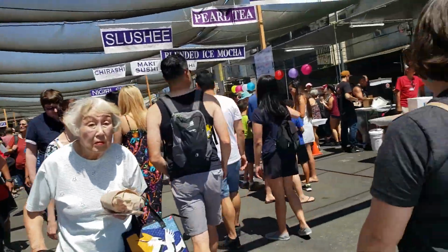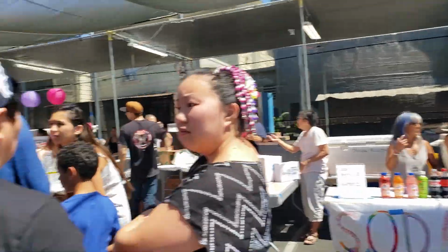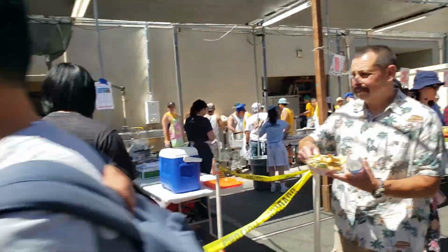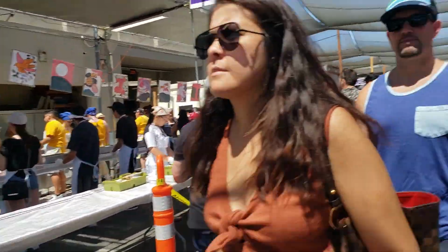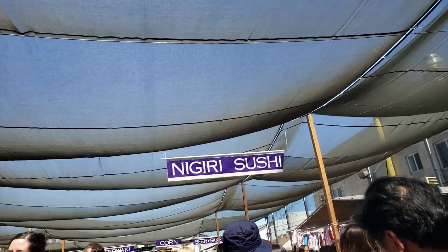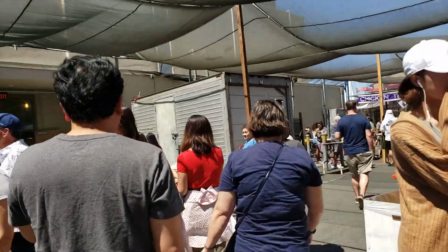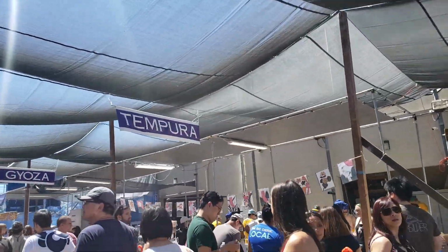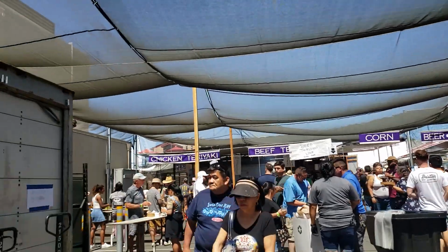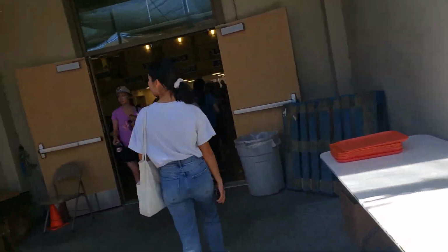Type of food court, serving drinks, $3 for a Snapple, water $2, mango. A lot of deep fry, I'll say. A lot of deep fried food. Nigiri or something, sushi. More sushi, tempura. You got beer, sake, corn, beef teriyaki, chicken teriyaki on that side. Ooh, let's go inside where the AC is at.